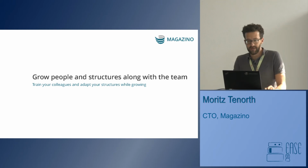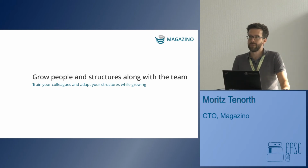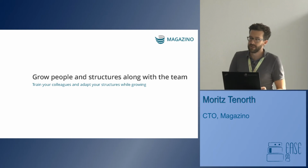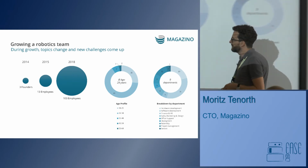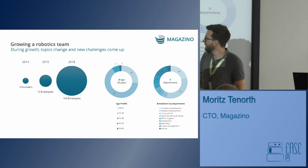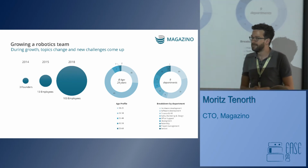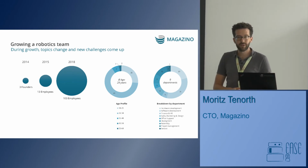And one last thing: when you start small and grow the team over time, it's also important to think of growing the people. It's normally something you learn in hindsight, but giving people the opportunity to grow and learn and develop, for example into a team lead position, is really essential if the team gets larger and larger. So Magazzino was founded in 2014 by 3 founders. When I joined in 2015, we were like 8-10 people. Now we are 103 people, 50 of them in software, and you have to develop many structures along the way.